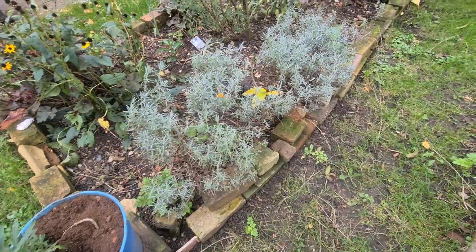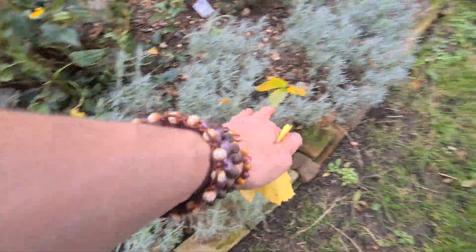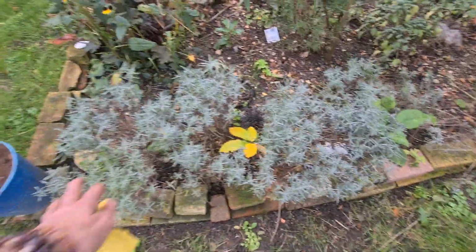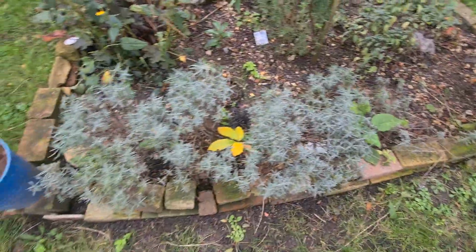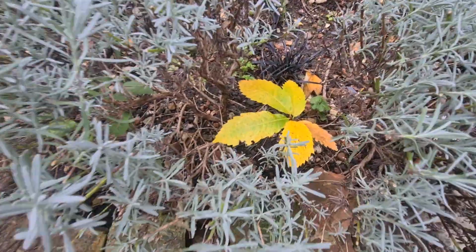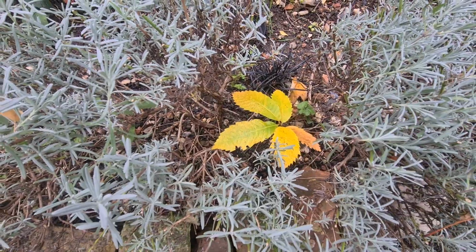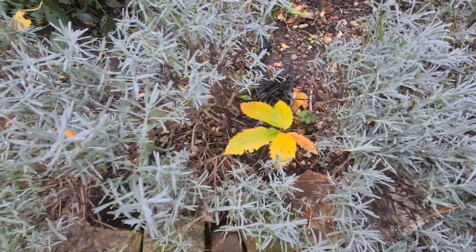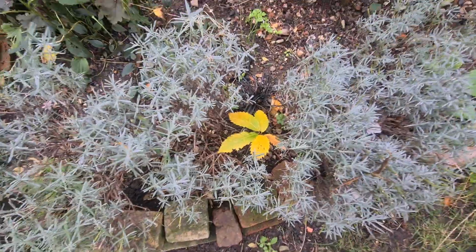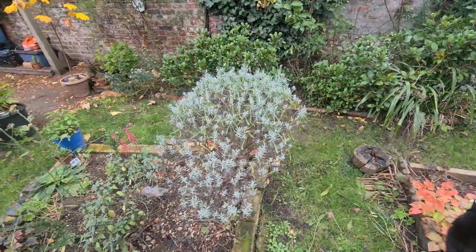And yes, I did cut the lavenders back, so we've got 1, 2, 3 different lavender plants here. And as you can see, there's a sweet chestnut turning here as well. Little young sweet chestnut that I didn't dig up. Or at least I know where it is now. And this is the bigger lavender. I've cut that back too.